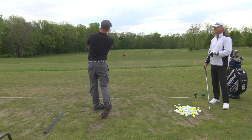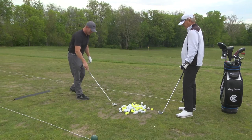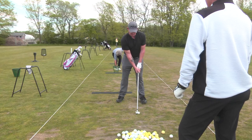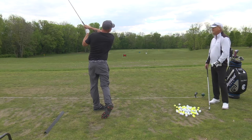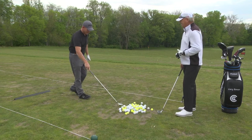Okay, a little bit of a block again. So he leaned or swayed just a little bit. It's one thing I struggle with. Okay, still just a little bit of a lean, yeah. Now, how do we correct that? Take some practice swings.